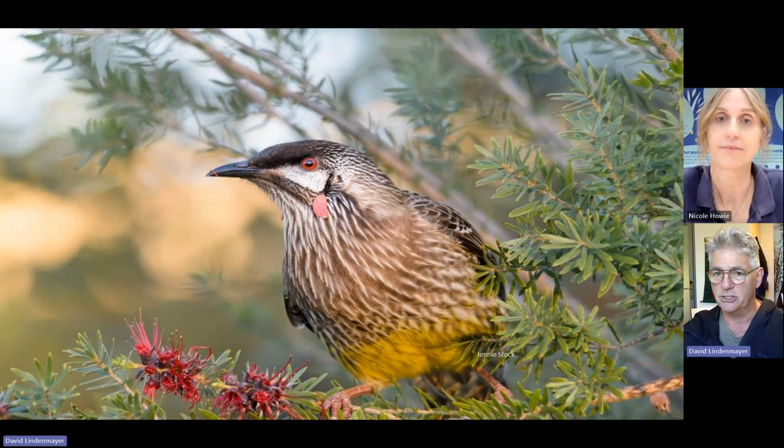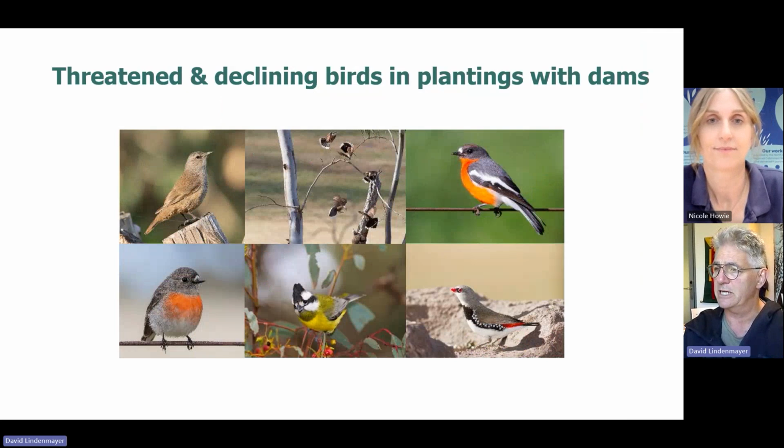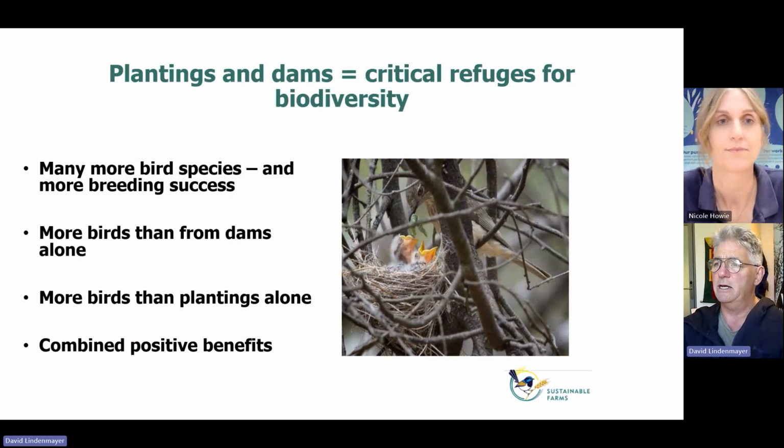And then we're starting to see other birds come in, such as the red wattlebird, a noisy friarbird, and in fact, a whole range of species that are starting to come back into these environments where we put a planting together with a dam, and that includes brown treecreepers, flame robins, babblers, crested shrike-tits, diamond firetails, and so we've been documenting the species that are coming back. But also what's happening is that many of these bird species are actually starting to breed, and we've been able to determine a much, much greater level of breeding success from those birds that are in areas where there's a dam and a planting together.